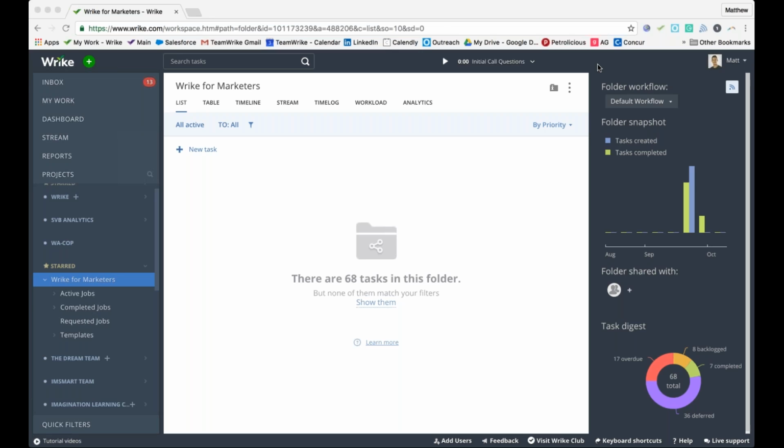So we're going to go through here. I'm going to show you guys a little bit about how this works in the tool, and hopefully this gives you a little bit of clarity around how this system can work for you and your teams. So let's jump into it.